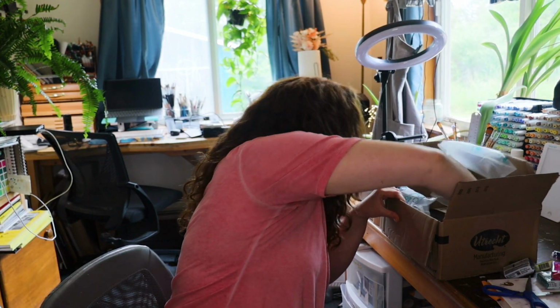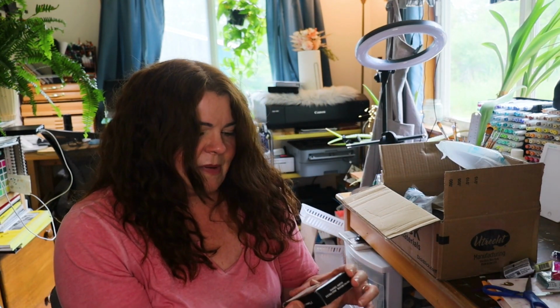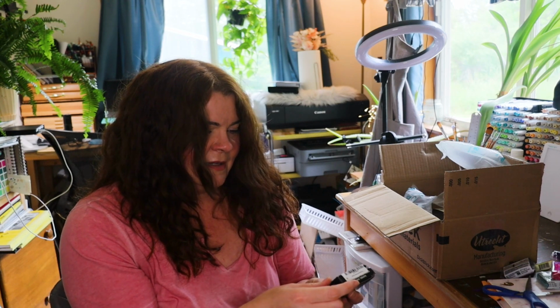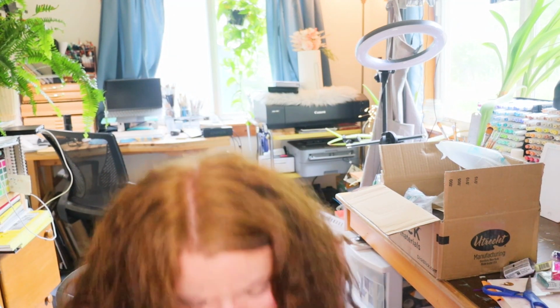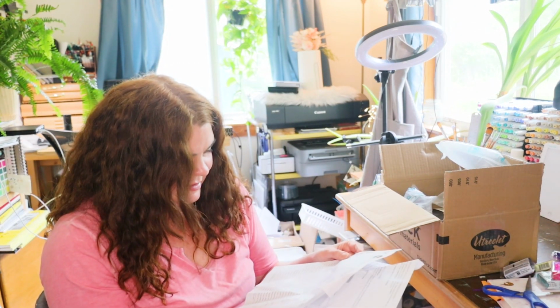Alright, now I'm going to do this because I don't remember ordering any watercolors. And yet there's watercolors in here. Oh my goodness. I didn't order watercolors, did I? Oh, you know what? I ordered gouache, but not from this company. I bet they put it in here. They did. Okay. That scared me for a minute.